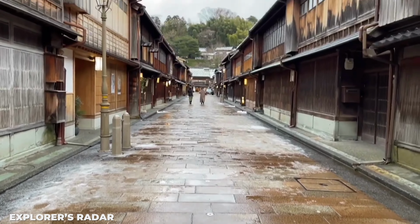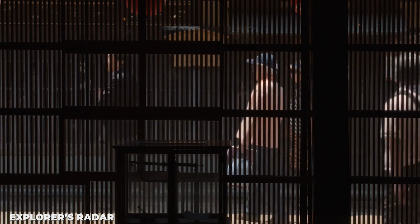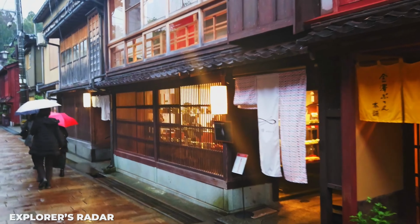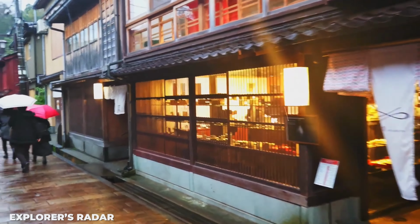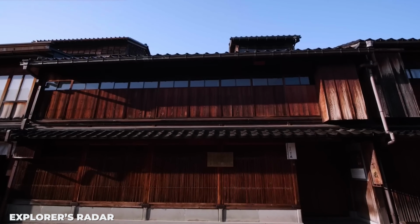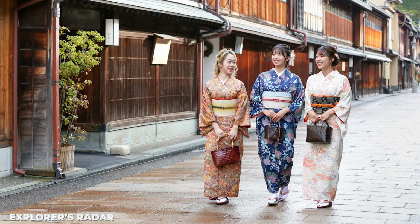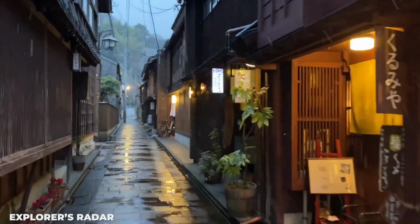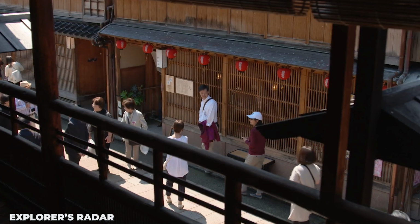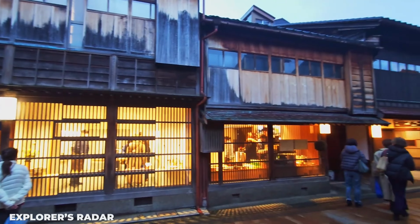The district's charm lies in its kimusuko latticework architecture. These wooden screens allowed geisha to see visitors approaching while maintaining privacy and mystery. Morning light filtering through these lattices creates stunning photography opportunities, and you might even spot geiko walking to morning practice sessions. The traditional buildings are elevated slightly off the ground using a post and beam construction technique that has helped them survive centuries of weather and earthquakes.